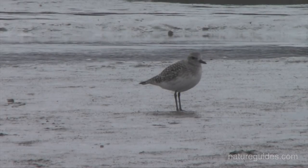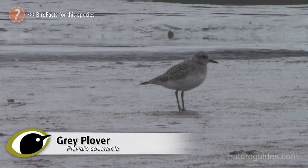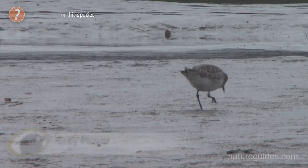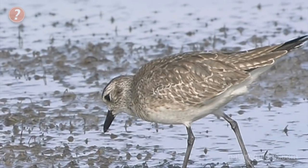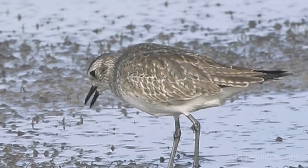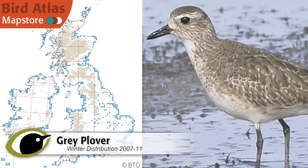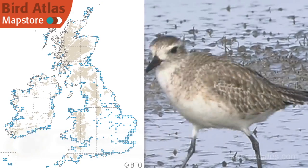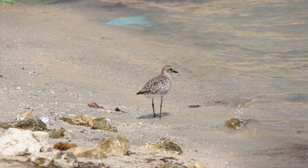Grey plover breeds in the Arctic and has never bred in Britain, but with lingering birds in the spring or early returning non-breeding birds, it can be found here in every month, although the species is most common from late summer to spring, with a maximum of around about 400,000 birds. Grey plover is found almost invariably in coastal habitats, preferring salt marshes, pools and the shoreline, and it is usually encountered occurring in ones or twos.